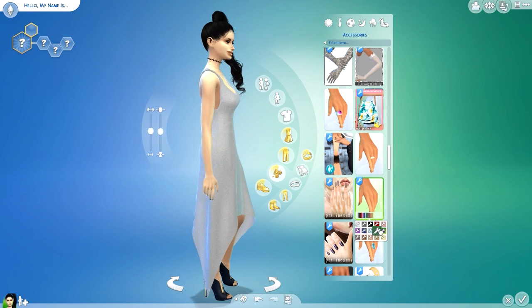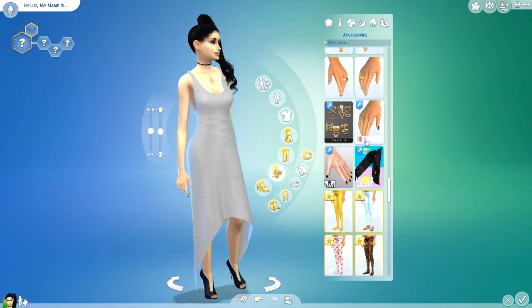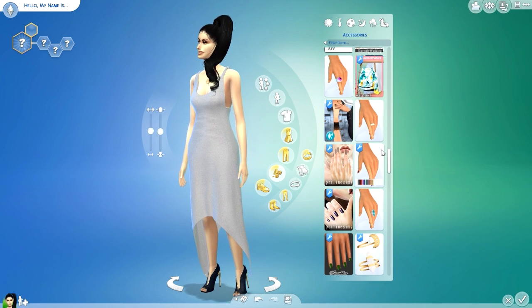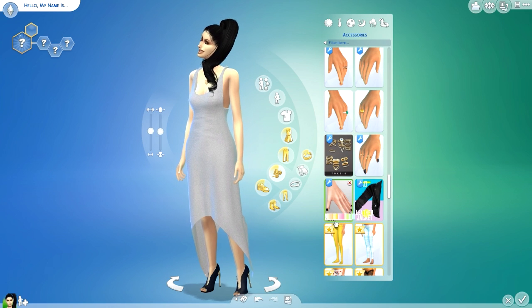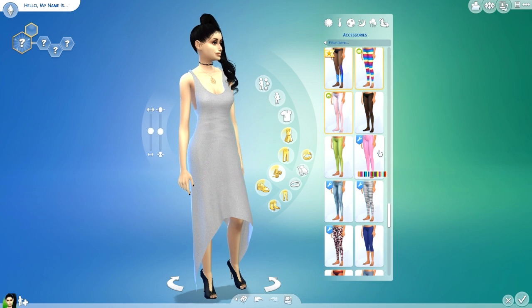I think these were the metallic nails that we downloaded. I'm not sure. Let me find what else. This was the black nails that came with the choker, but they could be white. They could be whatever you want. They're shorter actually. So you have a lot of different options with those bad boys.